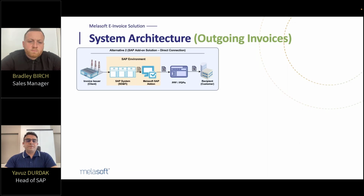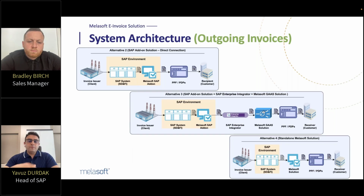We have different architecture options for the outgoing invoices. First of all, we may have a direct connection to the TPF or PDPs, or we may have a gateway solution, as in alternative 3, between your SAP system and the government portal or the registered private platforms. In terms of security, this option can be preferred. Or we may have a standalone Melasoft solution that is outside your ERP environment. We communicate with your ERP system by using iDocs, and we get required information from the ERP system, and we create the XML file outside the ERP environment. This option is also possible.